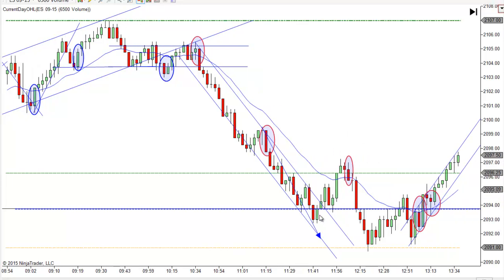Now, me myself, I would not. Once we broke free here, I would exit, even though there's a chance you're probably going to rally up here and come back and end up meeting this target. I'm going to exit when we break that trend line. I'm not going to fool around with it, but that's my personality.